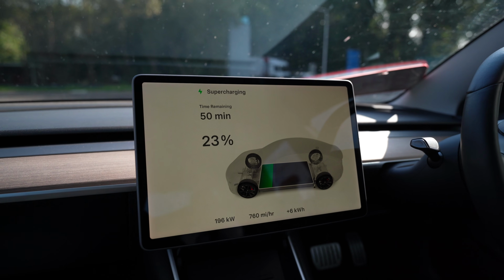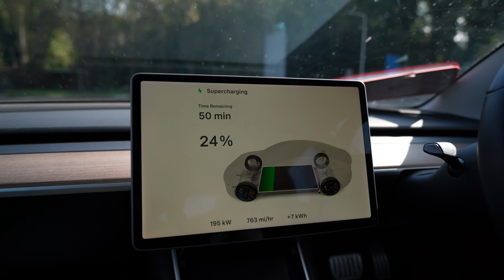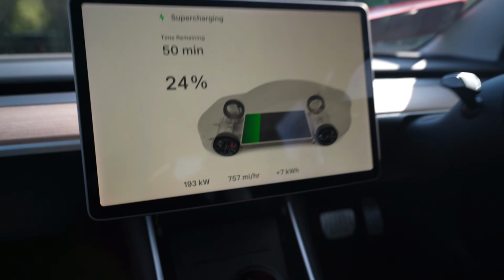Okay. With these V3 superchargers, it seems to be taking a while to fully ramp up the speed, but it has settled at about 200 kilowatts of charging power. So definitely not bad. We will probably stay for a full 100% charge in this case, unless it gets too busy and we are just blocking people, because if we are in no rush, we will have some food, review the footage and head back to the track.